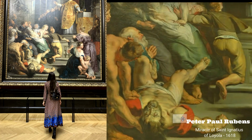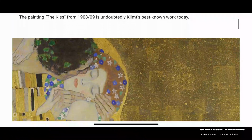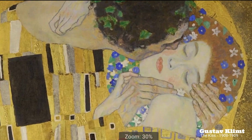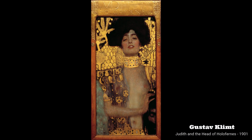I recommend you visit it and put it on your must-see list if you are in Vienna, because you can see a lot of very well-known paintings, but also you shouldn't skip the Belvedere Museum, where the famous Kiss by Gustav Klimt is located. However, I prefer Judith and the Head of Holofernes. This painting is so deep.